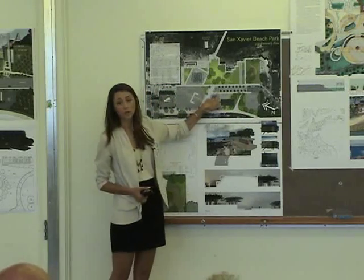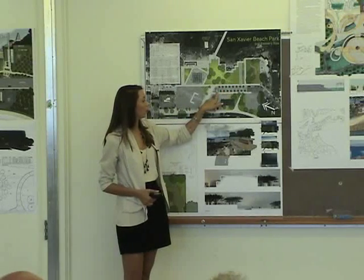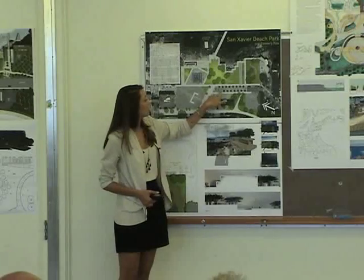And there's also a fountain in the center. I think I talked about it a little bit with the rill, but there's a little fountain right here. And this is the more formal area. So it goes all the way over here and then out through the rill. And it's got these little trees.